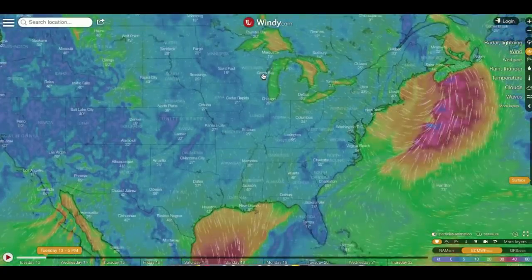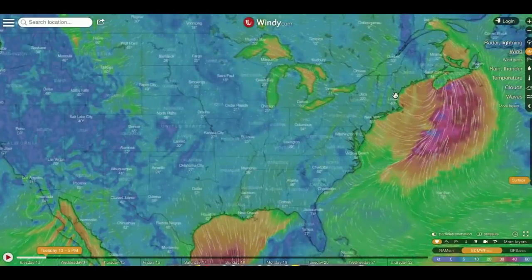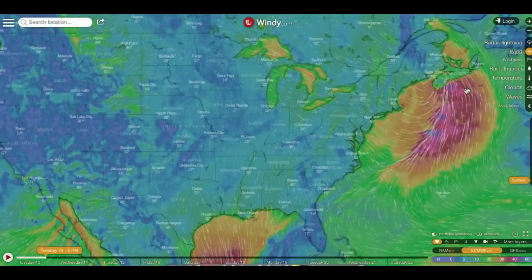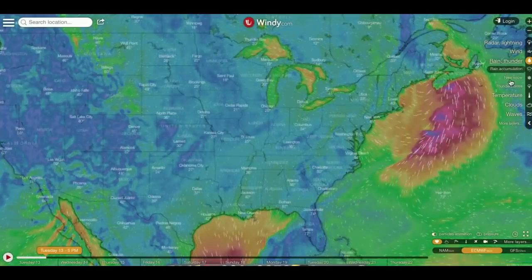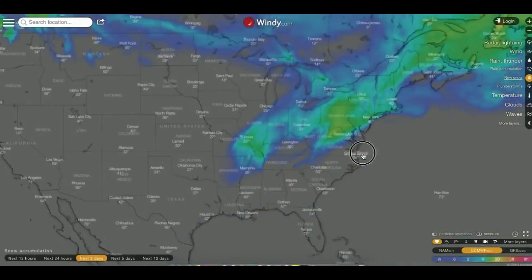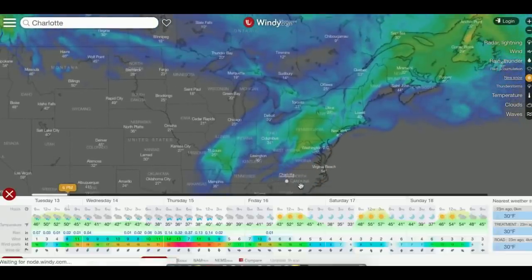I would like to look at one last model. This is called the European model. It is many meteorologists' favorite model because it shows it the best. The GFS I did show you. Many people don't like that. In terms of the European model, again, new snowfall accumulations for the next 3 days.